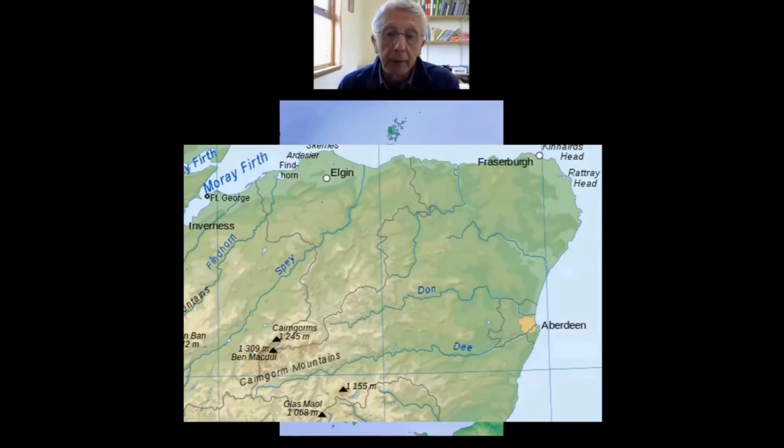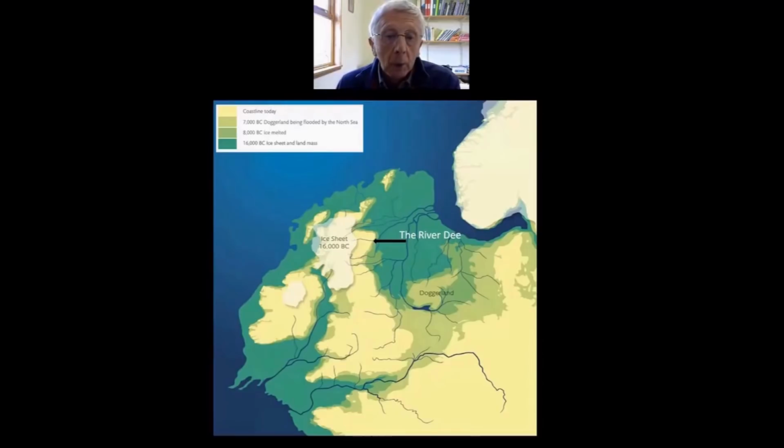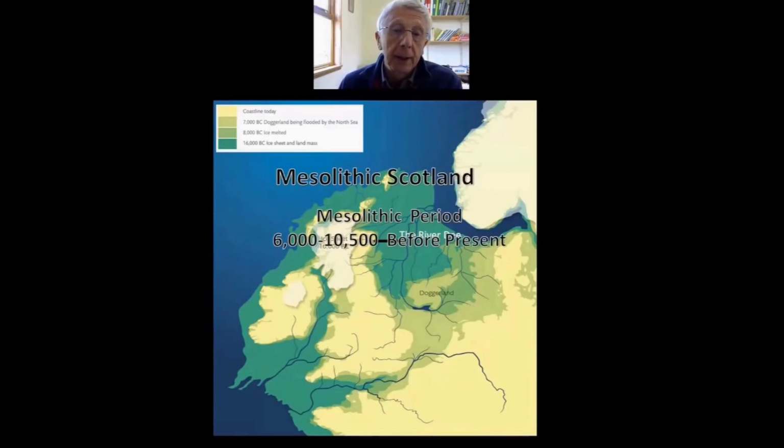And what do we mean by Mesolithic? Well, the Mesolithic period starts about 10,500 years ago and ends about 6,000 years ago. And as you can see from this map, the outline of Britain and Europe looks a little different at that time because the sea levels were much lower. Most of the water in the northern hemisphere was frozen into ice caps and glaciers, and it was only during the Mesolithic period that it began to melt, and therefore the sea levels rose and Britain became an island.